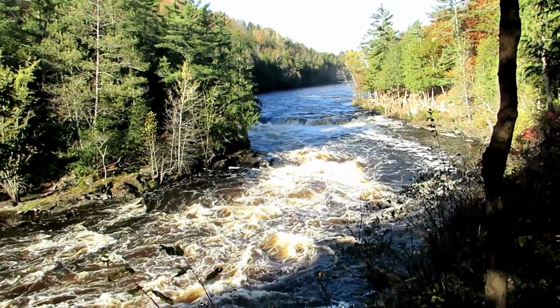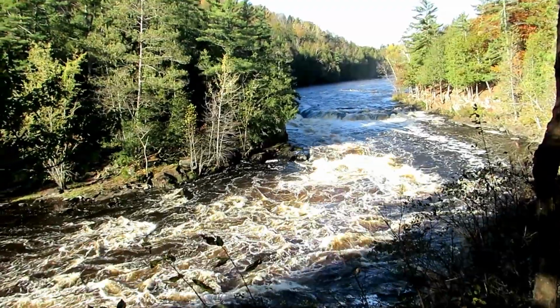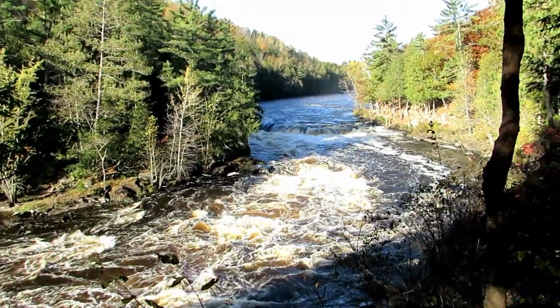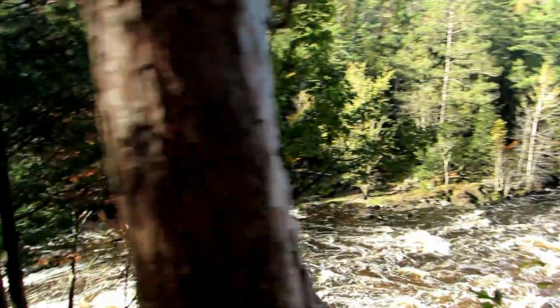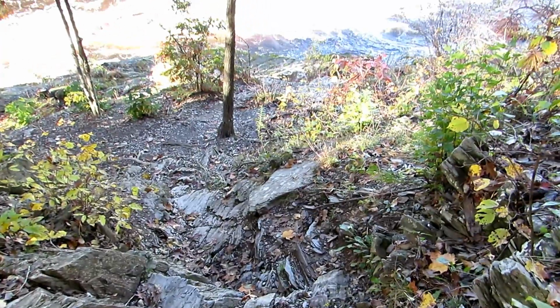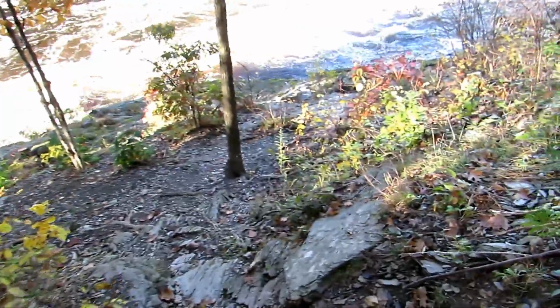Crisp, cool morning, just above 32 degrees. Brr. Take a little walk down here, a little closer to the water.